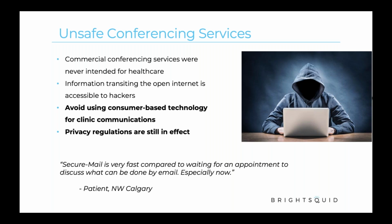The secure mail service, if you've not used it before, is a much faster way to connect with your doctor. As patients, they find it very, very quick and easy to connect and communicate with their doctors in a way that really the patients are asking for in the first place.